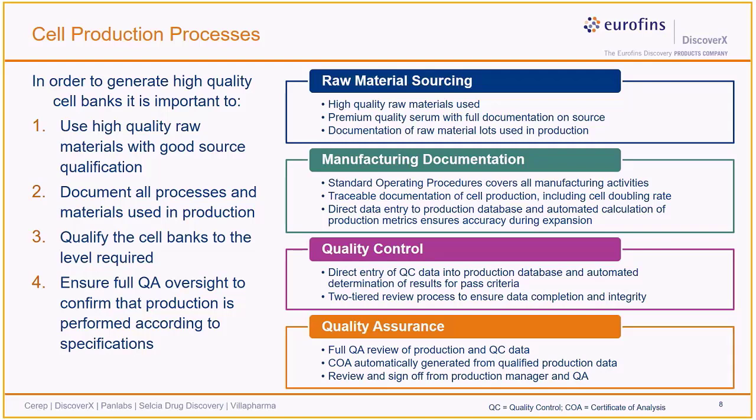Manufacturing is defined and follows standard operating procedures that are fully controlled by quality assurance. Cell production is documented in a traceable manner and captures high-level details about the health and performance of the cells at every stage in the process. Documentation is managed in a production database which automates the calculation of production metrics to ensure consistency and accuracy.